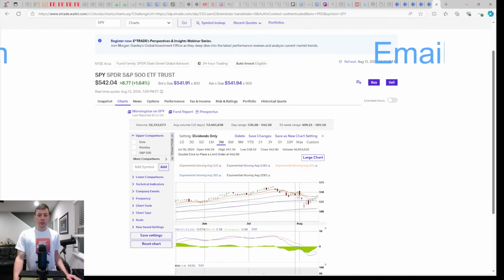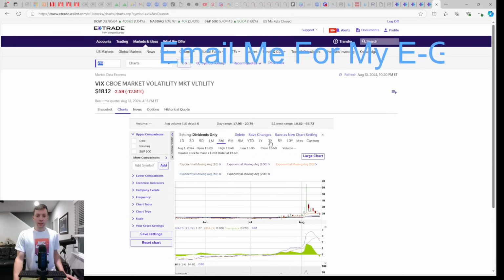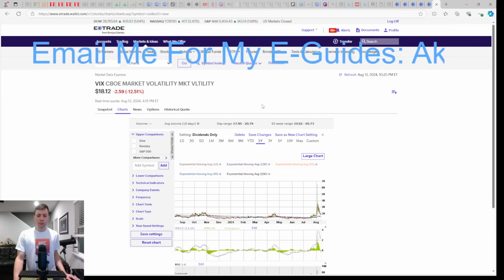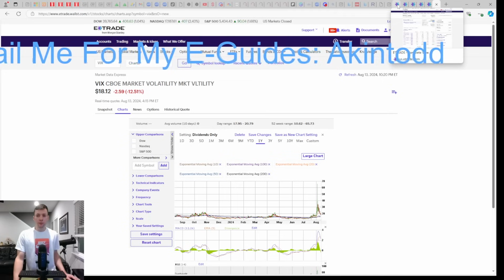I feel like the recent correction was an absolute gift. There was no reason for it to fall like that. When the VIX spiked to 60, like you saw it do here, that was completely irrational in my opinion, all because of a Japan interest rate raise. I mean, that's not going to affect our markets that much.